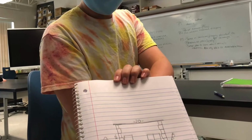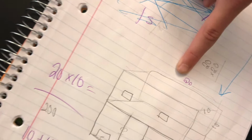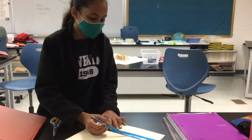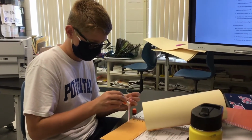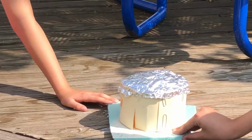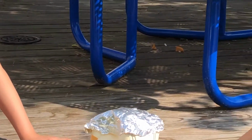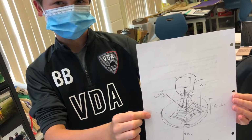Then they came up with ways to make a house that could withstand hurricane force winds. Ideas included reinforced walls, hurricane shutters, and the shape of the building. Students were then given a list of building materials and construction constraints. The house had to be at least 2,000 cubic centimeters or more, and it had to include two windows and a door. Then they drew their house plans and listed the dimensions before actually building the house.